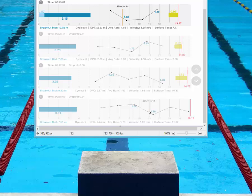And the overall time was about 1.3 seconds faster. So we think we're on to something here, and we're going to keep working and testing on her distance per cycle and her stroke rate. But she's utilizing her underwater much better now.